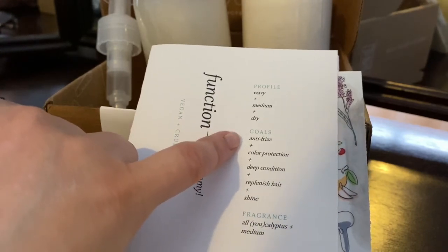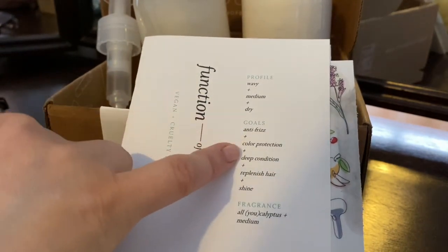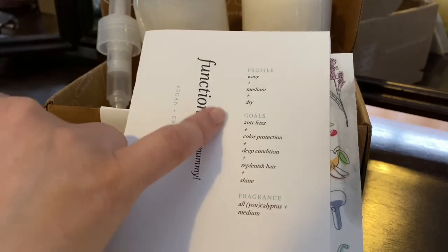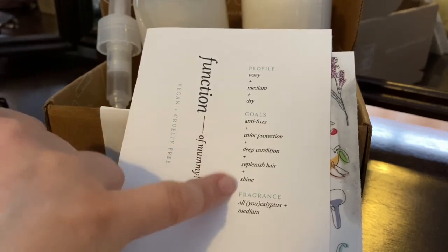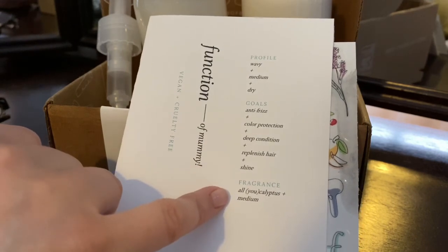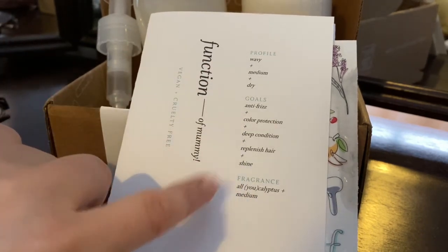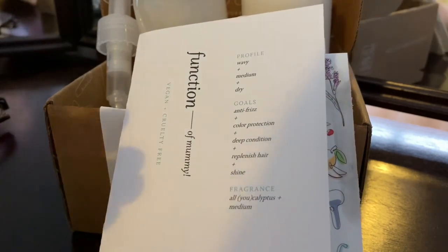My goals is to have anti-frizz, because if you noticed from my first vlog, my hair was quite wild. So I've said anti-frizz, colour protection, because I will be getting it coloured again, deep conditioning, and replenish the hair, and shine are the goals that I was aiming for my hair. Now you can change these if you find that you've achieved these goals. And I chose a fragrance of eucalyptus and medium. I think I chose a medium strength. Oh, that must be the strength, I think. But I chose a eucalyptus fragrance, which does smell nice, because I can smell it because it's leaked.